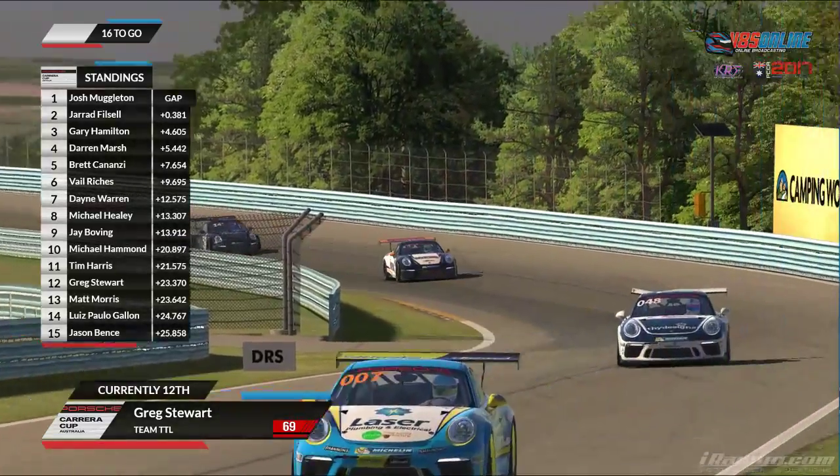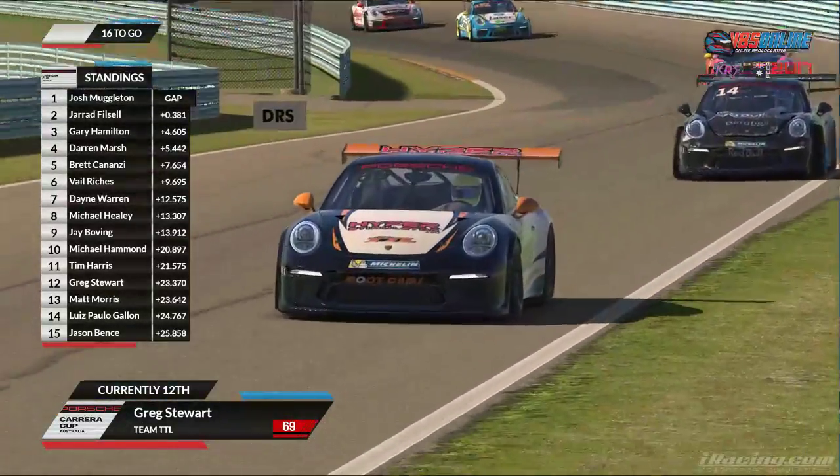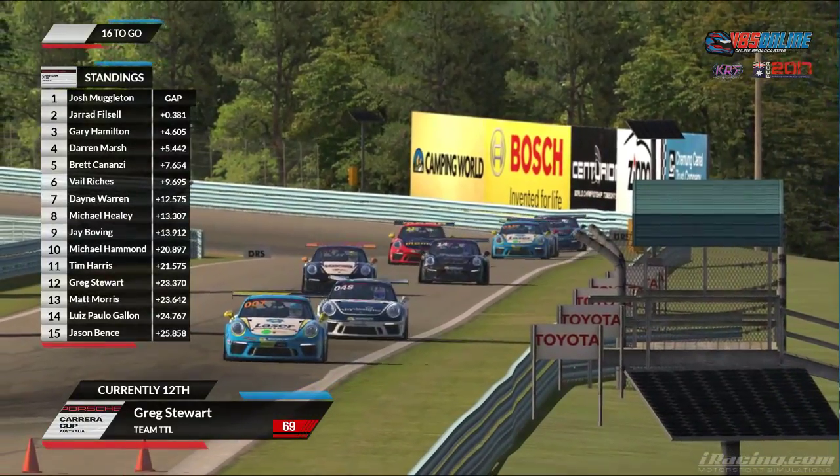We should point out as well, we've still got about 15 or 16 laps to go. Still a fair bit of racing left to do for these guys.